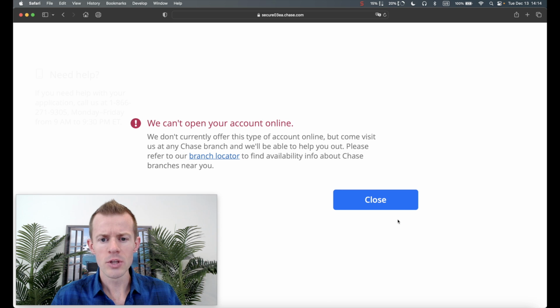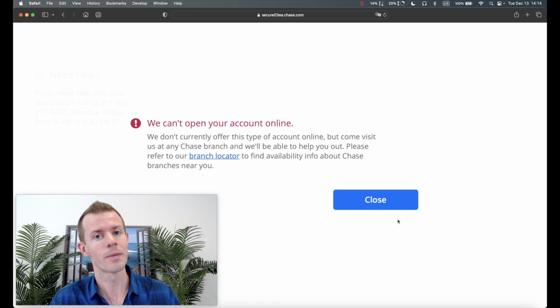We can't open your account online. We don't currently offer this type of account online, but come visit us at any Chase branch and we'll be able to help you out. Well, that's not so great. I'm not sure which part of that made it ineligible, whether it's the LLC part or something else, not really sure, but I'm going to go, of course, find out by going to my local Chase branch and see what they have to say.